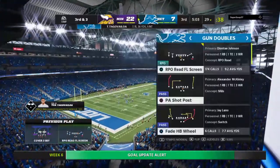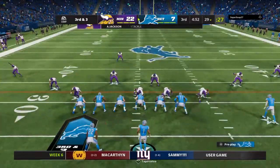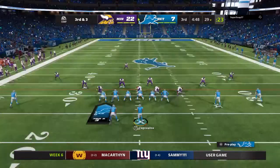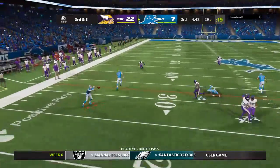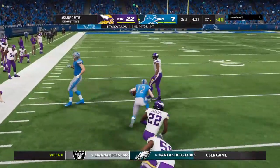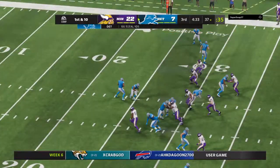That catch good for 5. It's 3rd down. Got his man in stride, complete. And he is going to have the Lions first down, and he was able to get it by plenty. A gain of 8 on 3rd and 3.